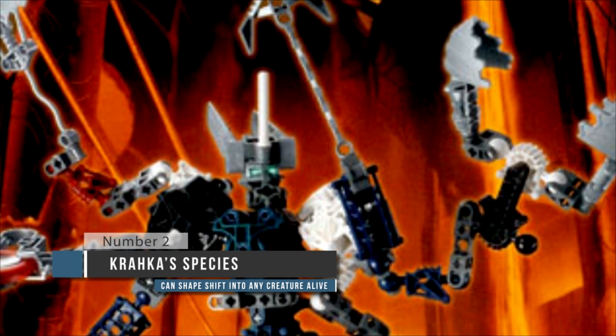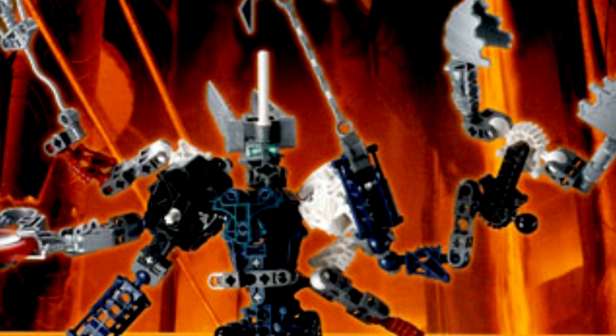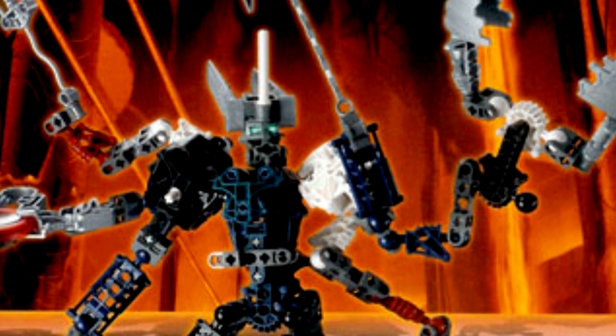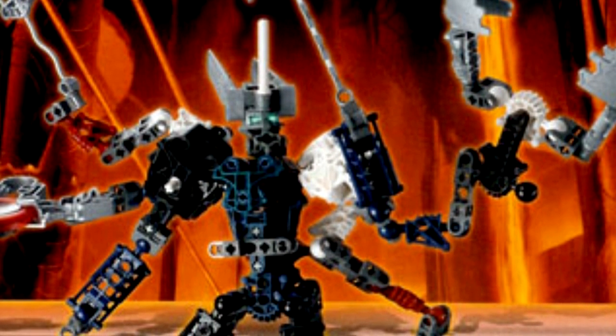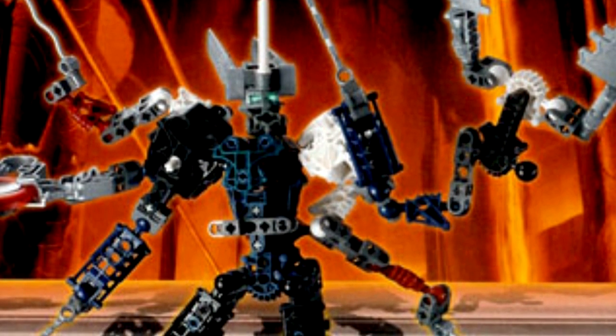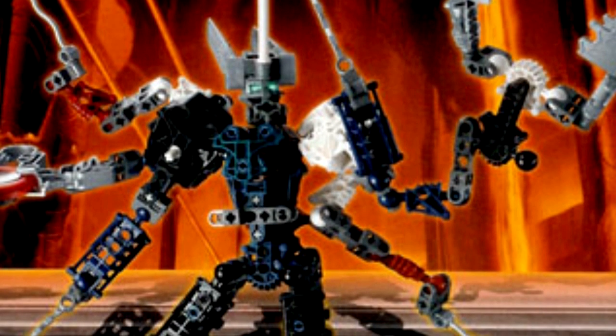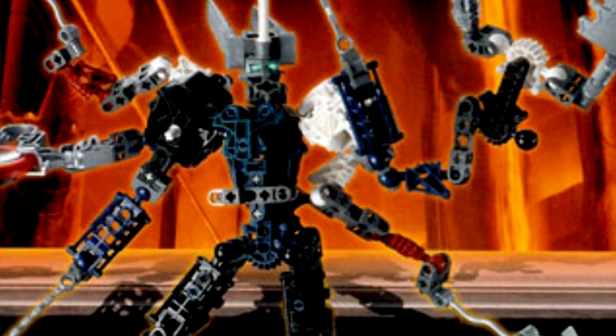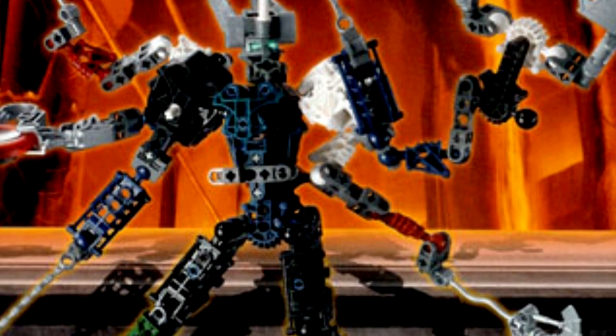Our runner-up at number 2 is Krahka's species. These creatures were wiped out long ago by the Visorak, save for Krahka herself, who moved to Metru Nui. These creatures were obviously very intelligent, as Krahka herself was able to learn the Matoran language just by listening to the Toa over time, but her more noteworthy abilities would have to be her ability to shapeshift into any creature she has seen, and even a combination of creatures she has seen. But not only can she shapeshift to look like these creatures, but she can act and sound like these creatures and even gain their abilities.